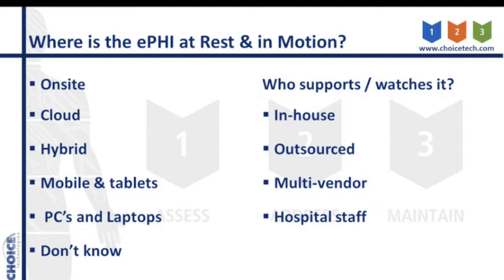So when we look at practices, they have pretty much one of 4 combinations right now. The first is an in-house staff. They might have 1, 2, 3, or 4 people on staff to manage their IT. Usually these IT staff are very versed in technology, managing servers, break fix, and software, but they haven't been formally trained in HIPAA, security, and compliance. It's really a different skill set.